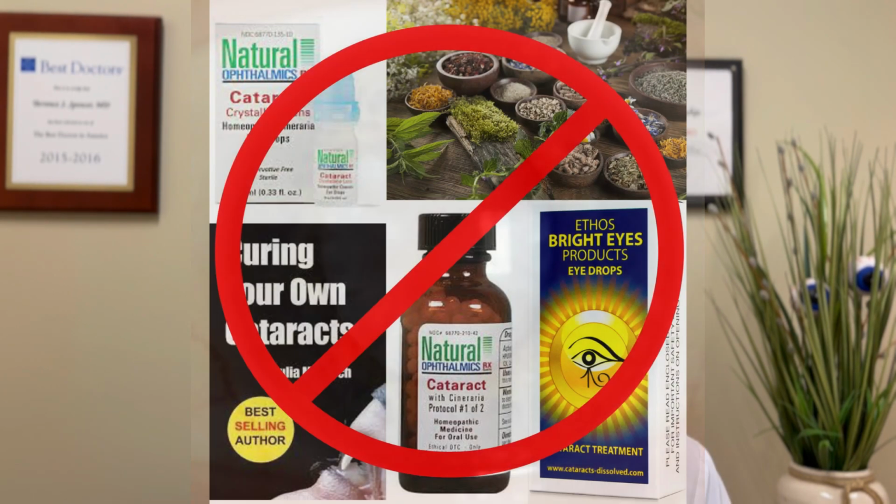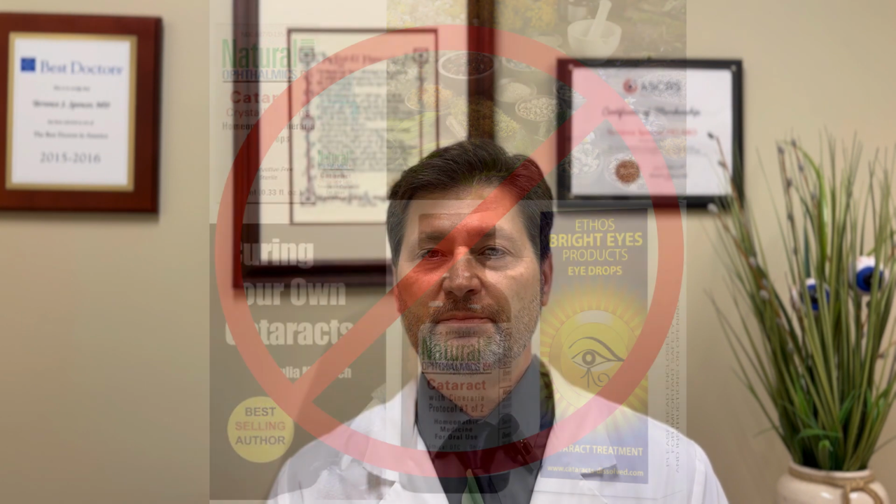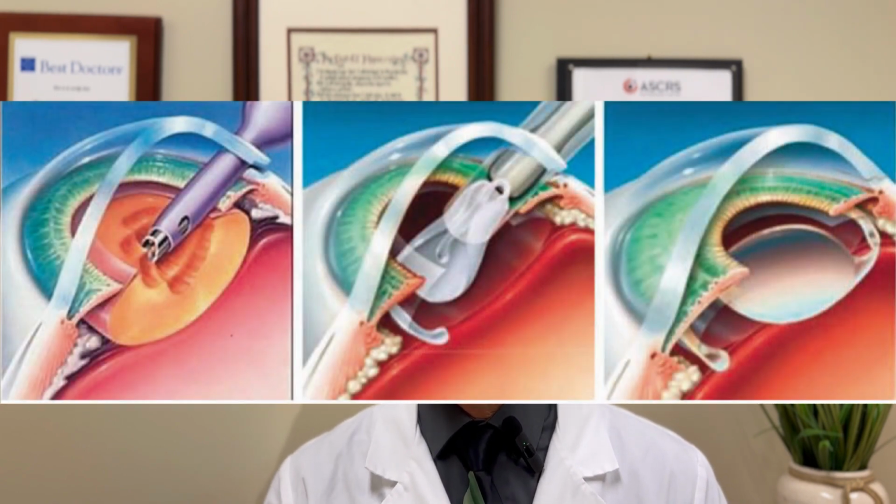There is no medical drug, vitamin, or eye drop that cures cataracts. So when a cataract is bad enough to need treatment, that treatment is cataract surgery. In cataract surgery, the clouded lens is simply removed from inside the eye, and a new replacement lens is positioned back into the same location. That new replacement lens is called an intraocular lens, or IOL.